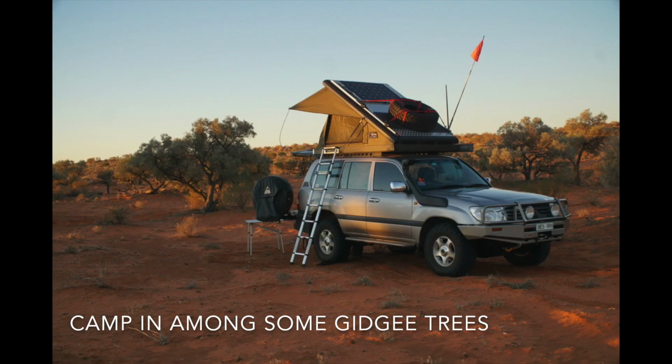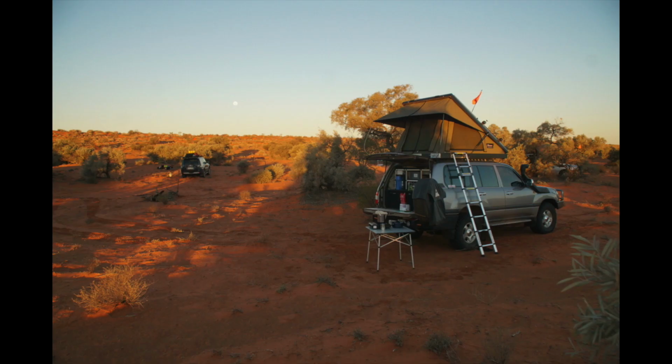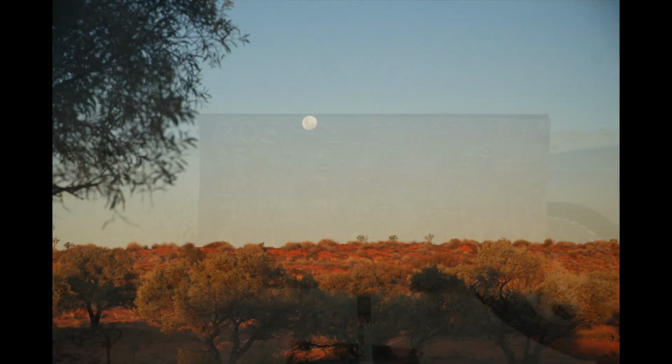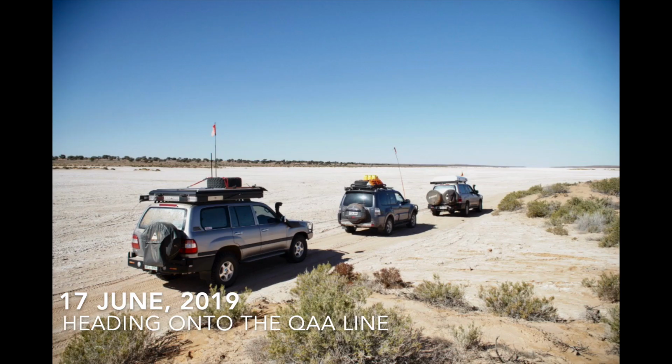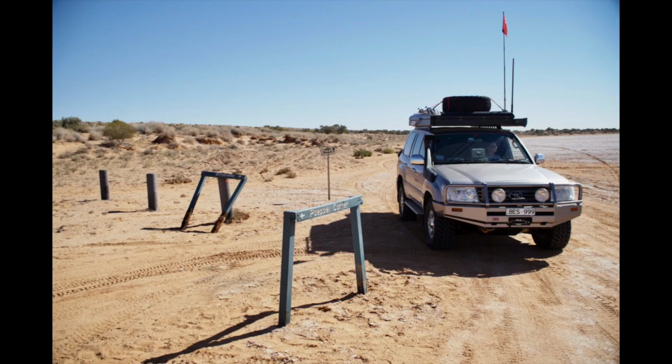Nice camp in among some gidgee trees again, just before the turn at the abandoned Beachcomber Number 1 oil well. The next day it was an easy drive south along the remainder of the Hay River track, and then turned east, crossing over a salt pan and onto the QAA line.